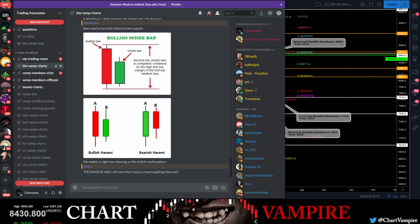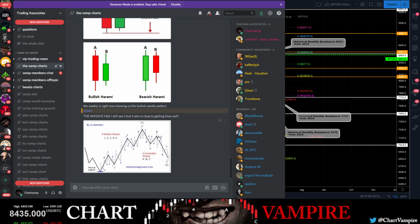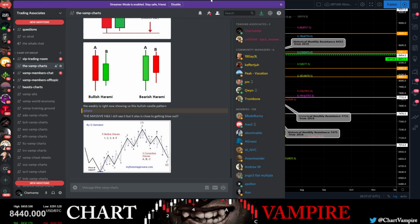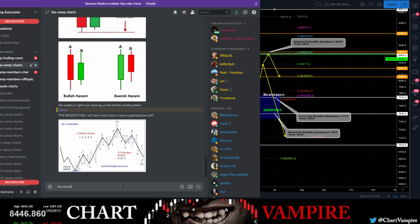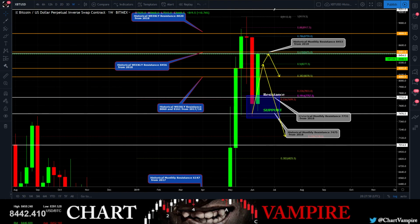Let me pull up the head and shoulders chart also, right? So you see that this head and shoulders over here is usually higher. So this head and shoulders is usually higher on this side, right? This shoulder is usually higher than the left shoulder. I just don't feel like we're there yet.